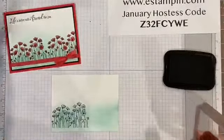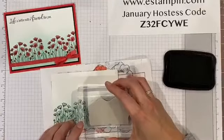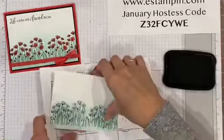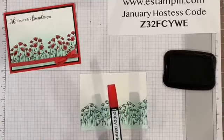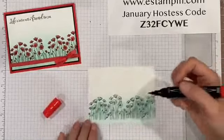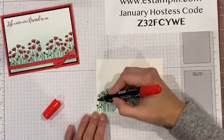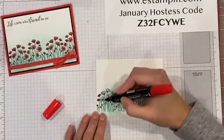And then I'm just going to grab my paper again. I'm trying to keep this paper clean. Stamp that. And now I'm just going to use the Poppy Parade dark blends, and I'm going to just color in all these flowers. I can just color right on top of the Pool Party.